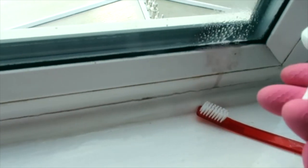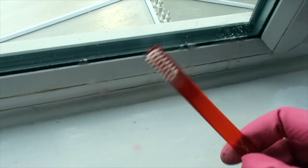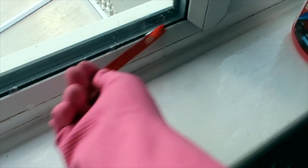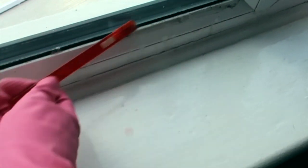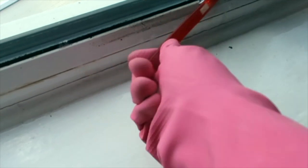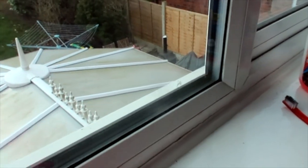So what I'm going to do is just spray a little bit of this Flash all purpose, and then get an old toothbrush, or these are the ones you get free in hotels. They're always worth bringing home for this kind of job. So that will lift any dirt or mildew that has gathered over the winter, and you can just wipe that off and get it nice and clean again.